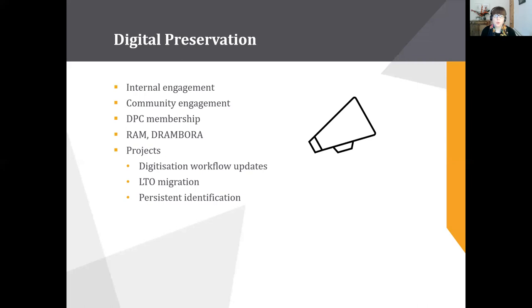So this year, for the first time, we have finally implemented a workflow for our digitization projects so that preservation files like TIFF or JPEG, there's somewhere for them to go once projects are finished, so that we don't end up with legacy issues of things being on hard drives or on LTO tape for years and years. And related to that, we're working with ICT on a project to migrate older files off LTO and into the cloud. We're also looking into persistent identification.